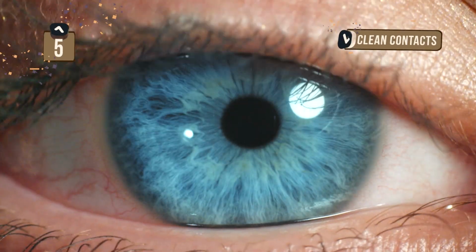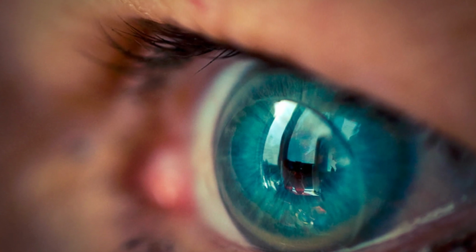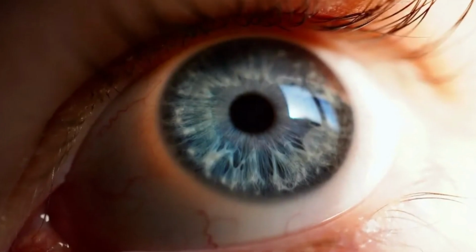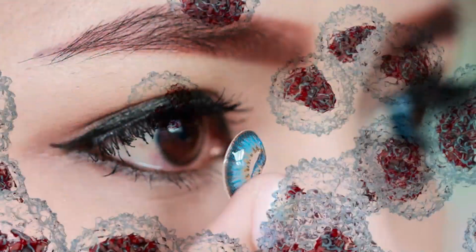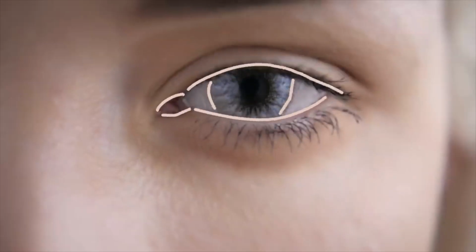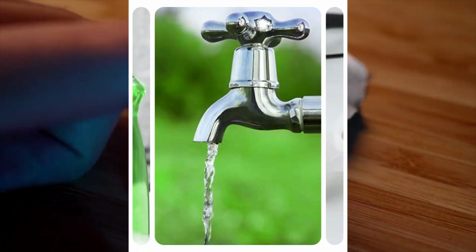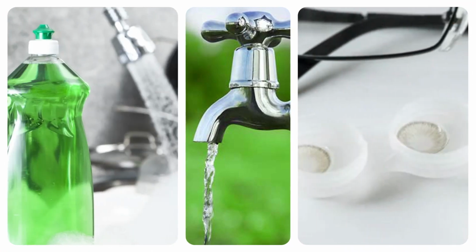Your contacts inhibit oxygen to your eyeball, and it's already locally immunocompromised. Because of that, it can't repair as well. And so if you get germs on your contacts, then that will build up under your lenses. And no matter how good you're cleaning them, your lens has no blood supply, so it's going to be hard to get that off. If you're cleaning your contacts with tap water, with dish soap, or your spit, it's just a matter of time until you infect your eye.